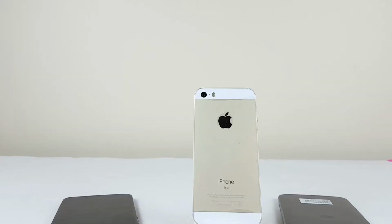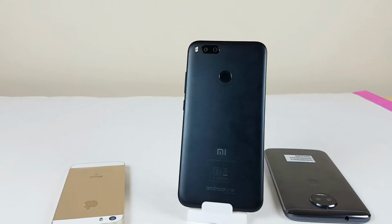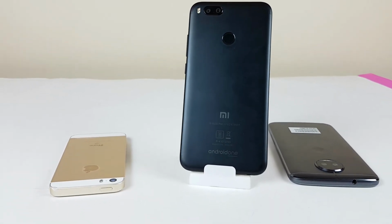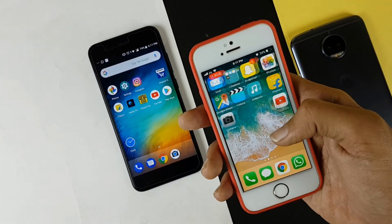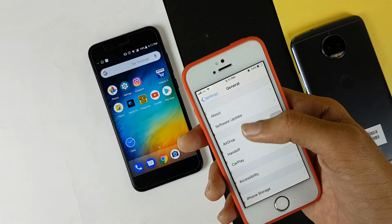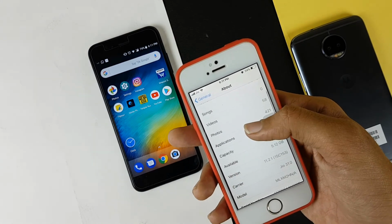So that was all we had to say about these three devices. These three devices are great, but if you want an Android phone out of these three, I'll pick the Mi A1 and not the G5s Plus. But if you surely want to try the iOS UI, then you can surely go for the iPhone SE. It is a great option and it will surely satisfy you.